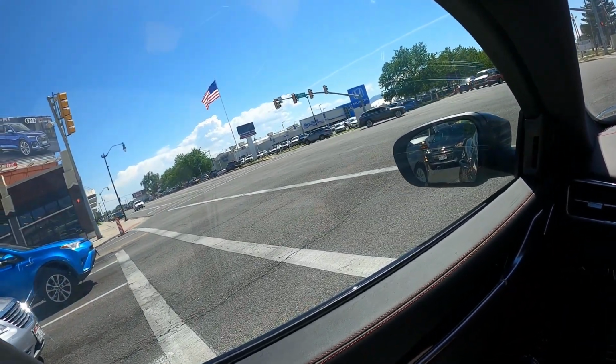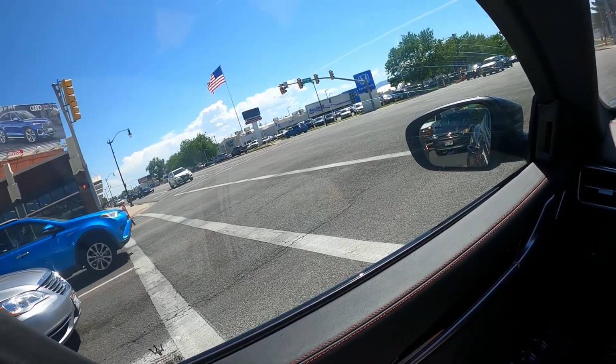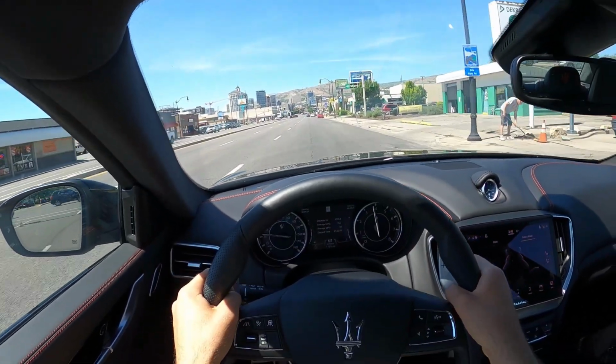But with all that being said, oh, and guys, look, there's a C8 Corvette. Those are always cool to see. And it's actually right next to a Challenger. That's pretty cool.